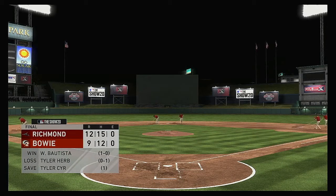Nine, the final in this one. The Richmond Flying Squirrels have taken a 2-1 series lead. Wendelin Batista is the winning pitcher of record. Tyler Herb couldn't escape the fourth inning as he's slapped with the loss.